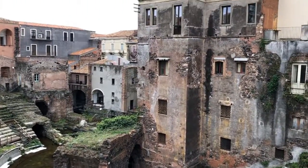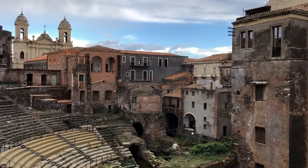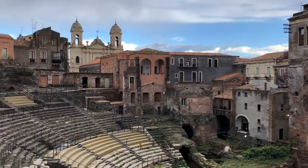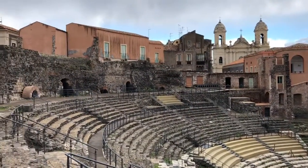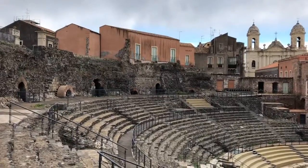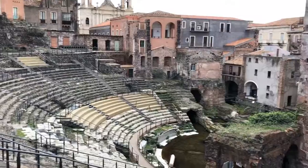You can see that the center stage is turned into kind of a pond, and that's partially because the stage was built to be flooded so that they could do naval battle reenactments. However, once the theater started to go downhill and was no longer an active theater, all the drainage got stopped up.